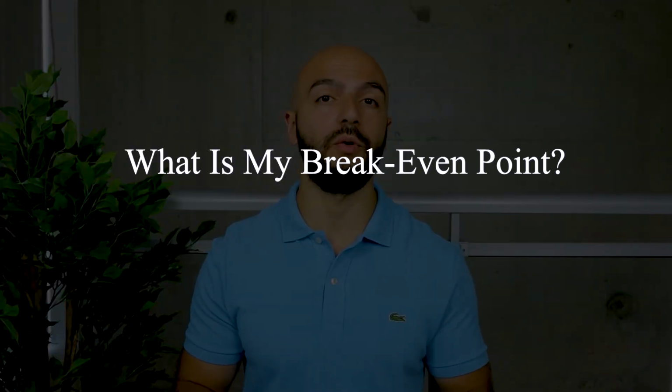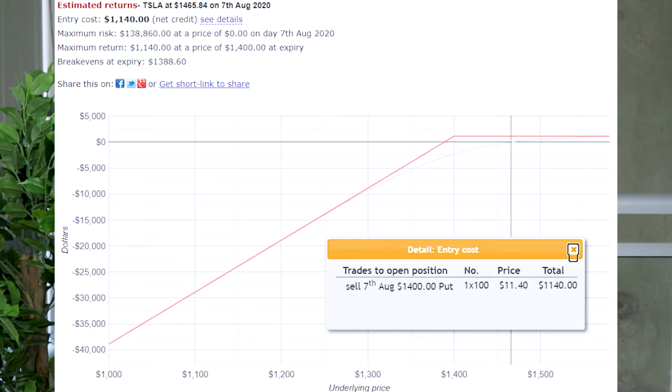What is my break-even point? The break-even point is easy to calculate. It's the same as buying a put option. It is strike price minus premium. In the same Tesla example, we earned $11.40 for the $1,400 strike. That means our break-even point is $1,388.60. So we're guessing Tesla won't drop below 1,400, but even if it does, if it decreases to 1,390, we're still making some money. We earned $11.40 for the premium, so the shares need to decrease by at least $11.40 for us to start losing money.